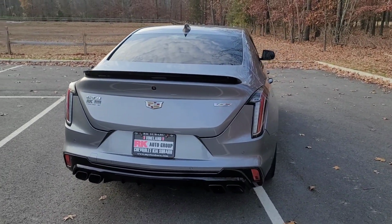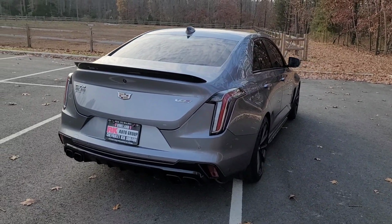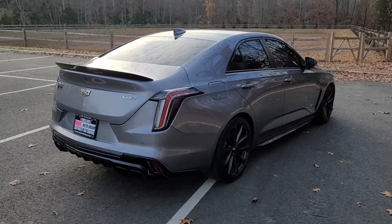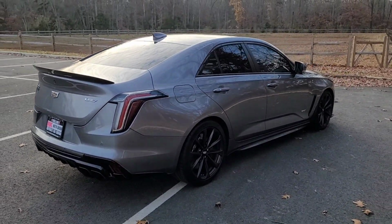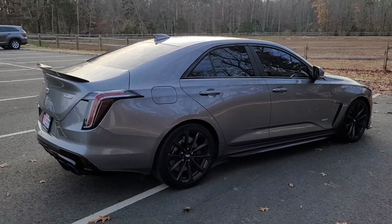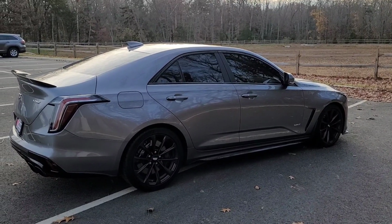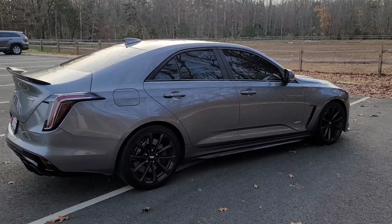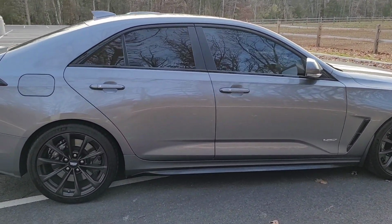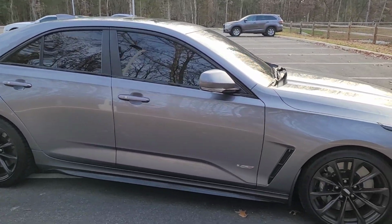Now, given that it is a Blackwing, Cadillac does claim that this has the company's best downforce rated wing put on any of their cars. And man, just look at that sloping coupe-like look towards the back, almost a bit of a sportback look, if you will. And then as you can see, all 4 doors do have that button, so that way you can just access the interior with the keyless entry.